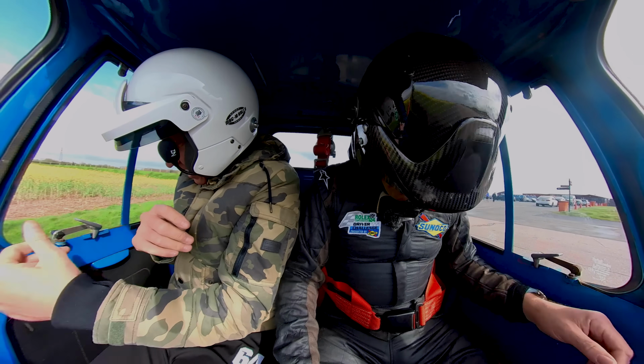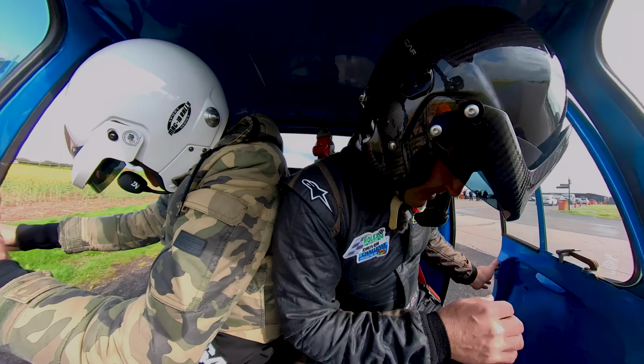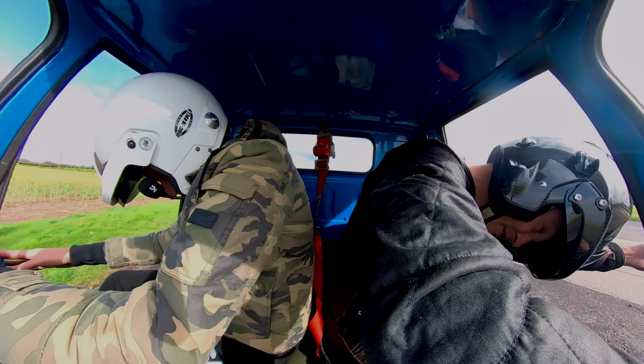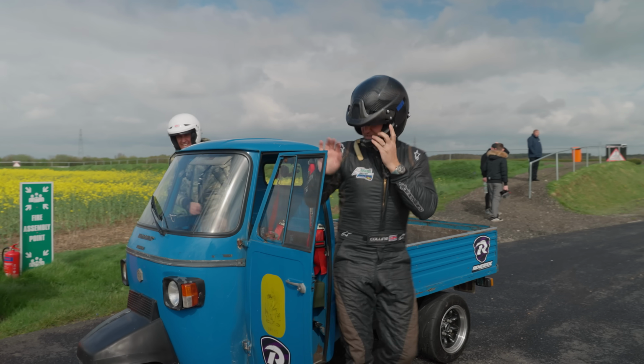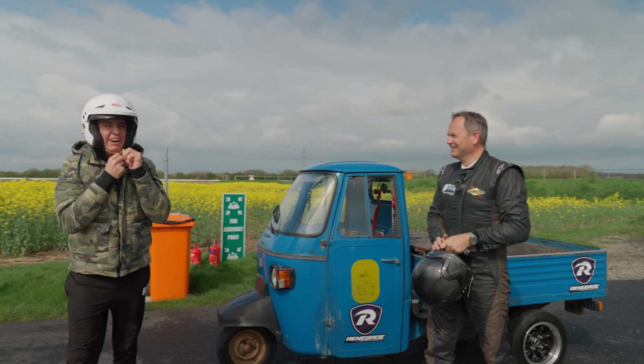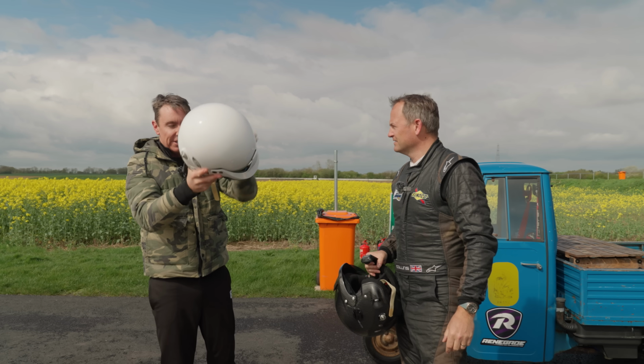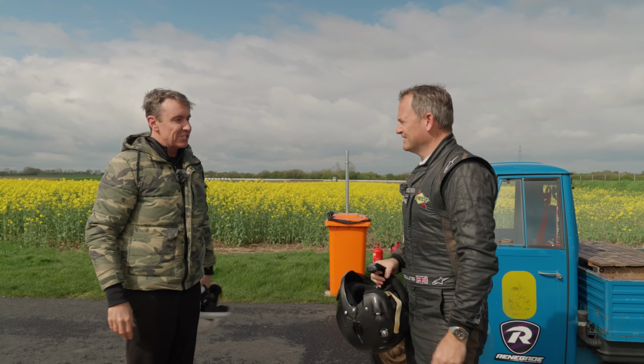Strategic. You're a brave passenger, thank you. Thank you. Oh. Ow! What do you reckon? That was different. I've always dreamt of having a passenger ride with a Stig. Yeah. But I never thought it'd be in a Tuk Tuk.